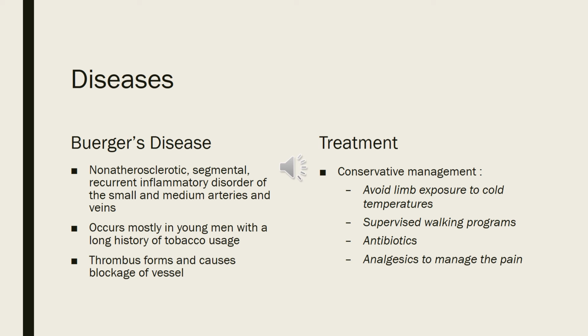So with them, you're going to monitor them, make sure that they don't expose themselves. You're going to really educate them: wear gloves when it's wintertime outside. Wear long sleeves, wear a coat, wear a jacket. You don't want to expose your extremities to that.